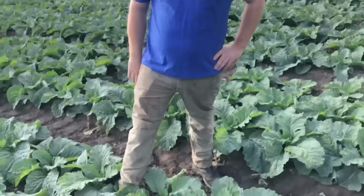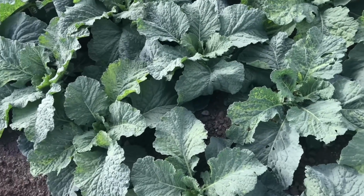Has it been a good start for these? It was quite dry. We planted these in just after that 40-degree heat came. So they've not done too bad. We've had a bit of rain and they're looking all right. I mean, they're probably where they should be, but yeah, they've done all right. They've pulled through.